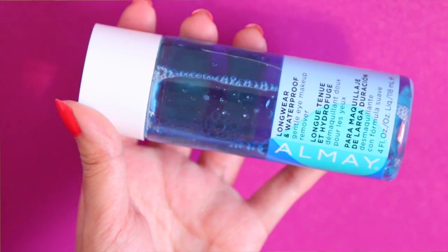So I was at Target looking for my trusty Sonia Kashuk eye makeup remover because I've run out of it, and that's just my absolute favorite, but they didn't have any. Target ran out, so apparently other people love that eye makeup remover too. So I saw this Almay Longwear and Waterproof Gentle Eye Makeup Remover. It just takes a lot of effort to fully remove everything. When I wash my face after I've used this, I feel like there's some residue left on my eyes, and when it gets into my eyes, it stings them a little bit. So, not my favorite here. I guess this is kind of a miss.